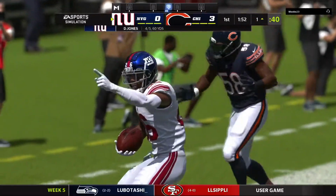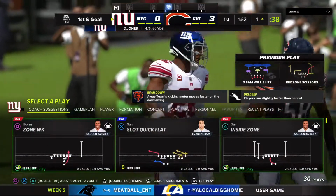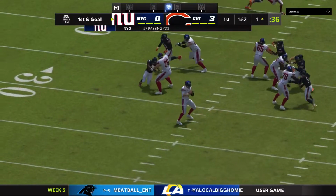And it's caught. It's so close. He gets it to the 1. Out of bounds right there.